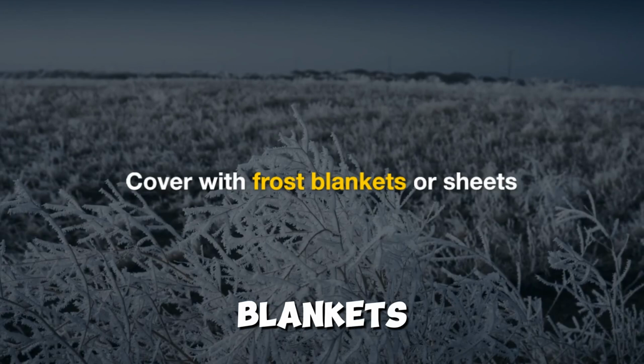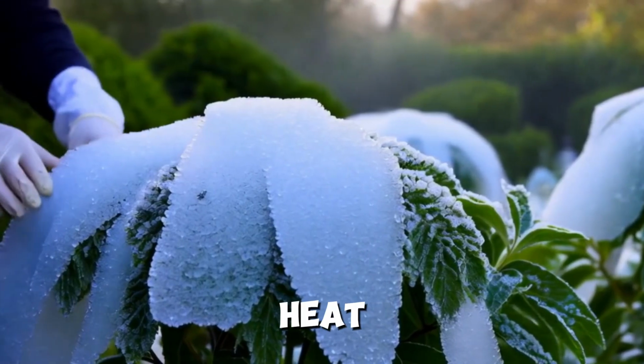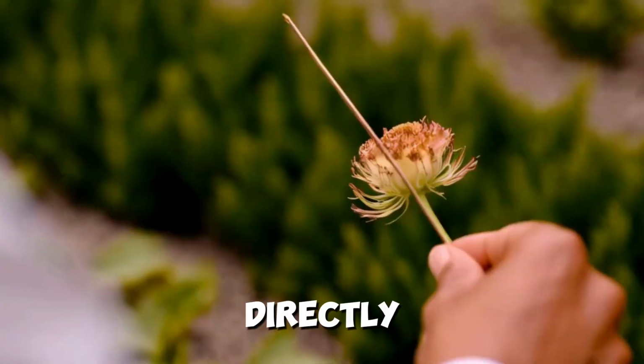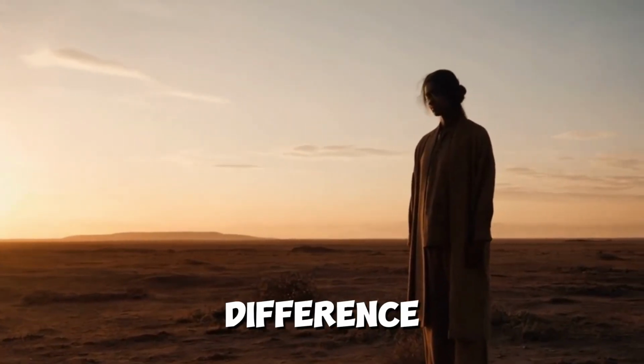Cover with frost blankets or sheets. Covering plants with frost blankets or even old bed sheets traps heat from the soil, keeping your plants warmer. Make sure the cover doesn't touch the leaves. Use stakes to prop it up a little. This small step can make a big difference.